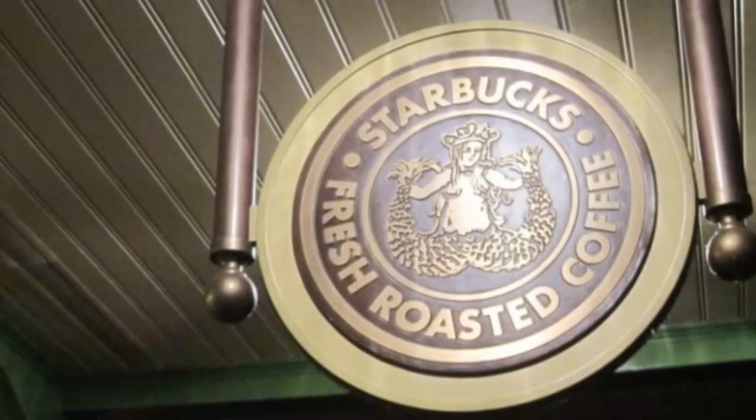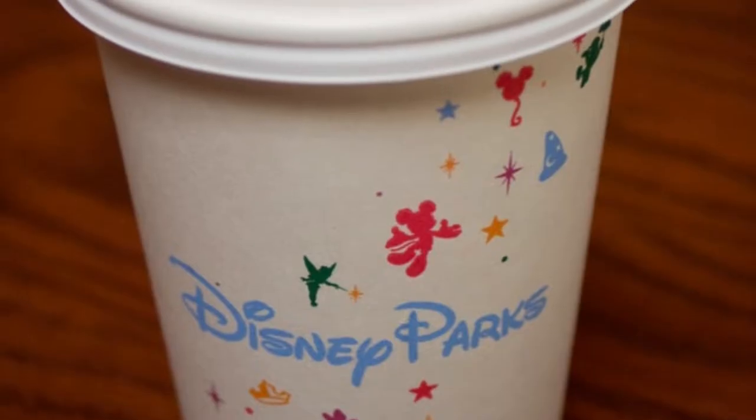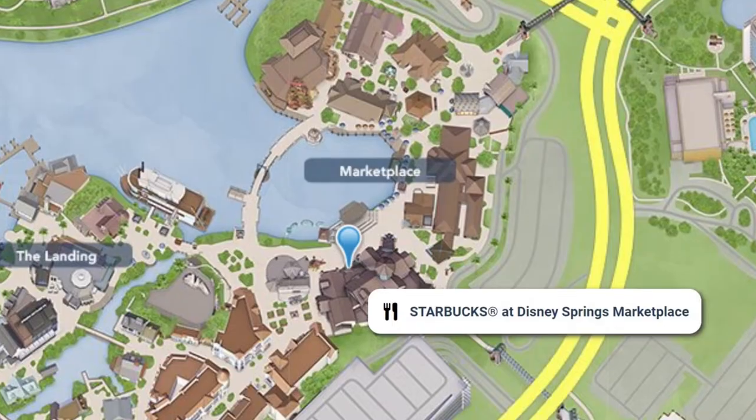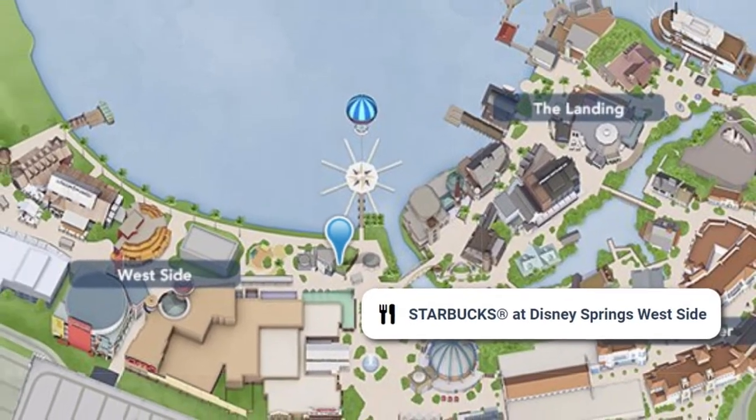Two that have to be mentioned, but I'm not going to spend any time on, are the Starbucks locations. These are technically quick service dining locations. One is in the Marketplace area of Disney Springs, and the other is on the west side. They're Starbucks. Go there if you just really need your coffee and you don't want to wait in that virtual queue at Gideon's for the peanut butter cold brew, but don't get your food there. There are just too many absolutely amazing quick service locations to choose from to eat at Starbucks.